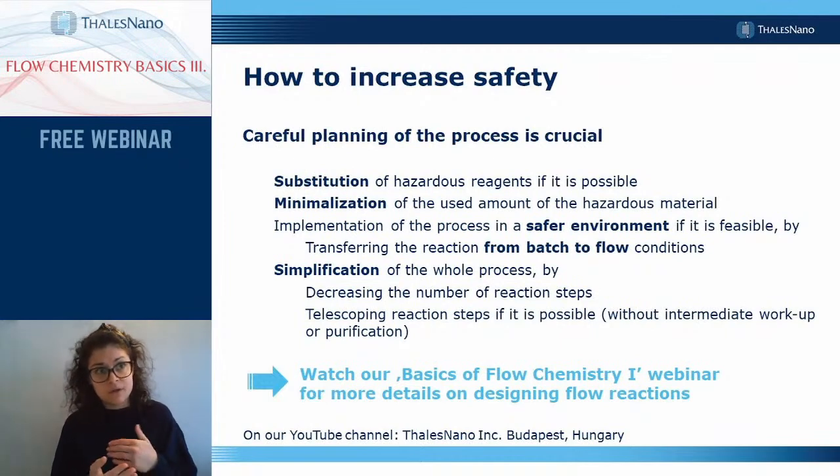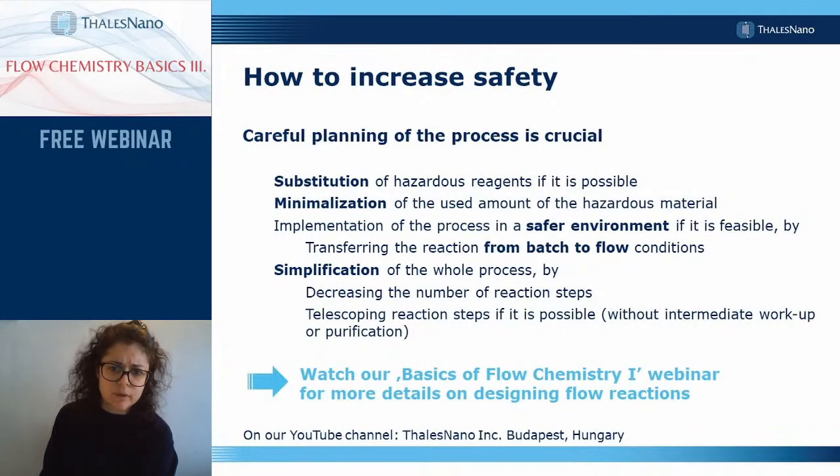That's why flow chemistry has a great advantage compared to batch processes. And if you are able to simplify your process, that will help a lot to increase the safety. You can decrease the number of the reaction steps with careful planning or using other types of reactions, and you can telescope these steps together, and this will be the third topic of today. So with this, you don't have to bother with intermediate workup or purification separately from the system. If you would like to know more details about this, please watch our first webinar, Basics of Flow Chemistry 1, because I have talked about it a lot, how to design these types of reactions, in that webinar.